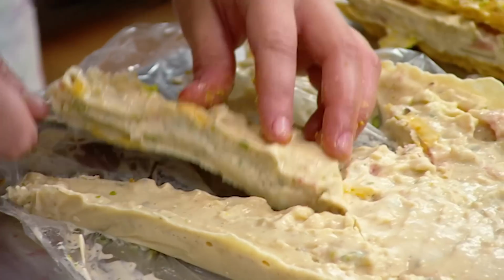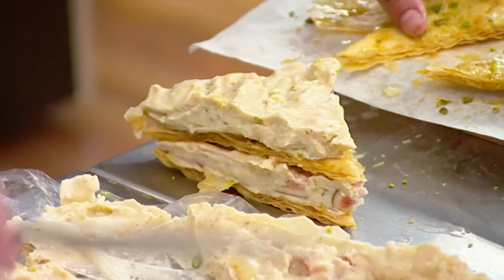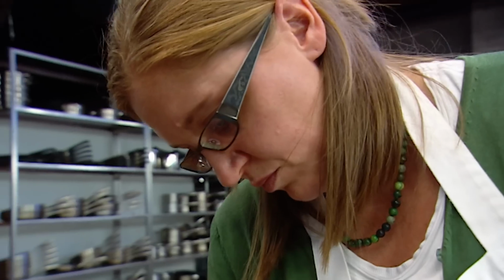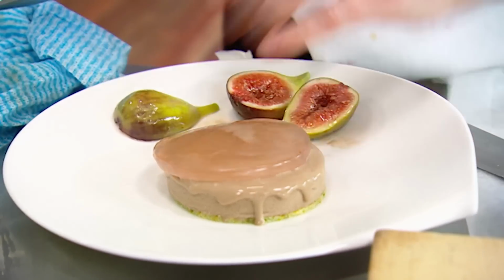I am so thankful that that ice cream has set in time. It's actually set to the point where I can cut it. This is good. This is good. I decide to try and put the poached figs on the top, but the jelly starts to slide. Oh no, okay. And I'm thinking, oh no, this is all turning into a disaster.